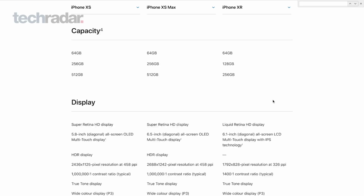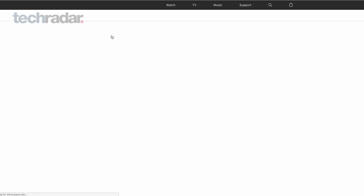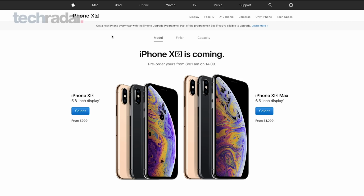And finally, the factor that's probably going to influence your buying decision more than any other, price. The iPhone XR starts at $749, whereas the iPhone XS starts at $999. By comparison to the XS Max, which starts at a whopping $1,099. Hopefully you've enjoyed this video, found it useful, and know the difference between the 3 new iPhones.